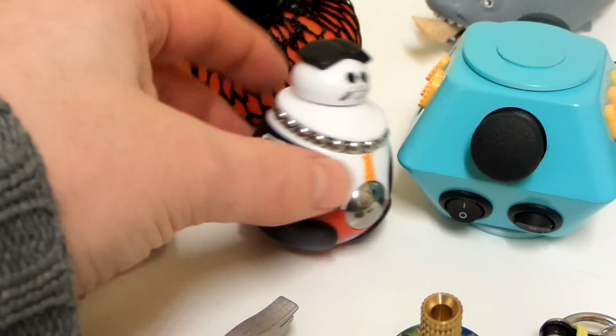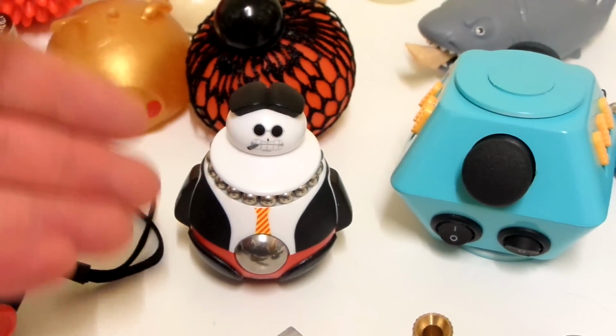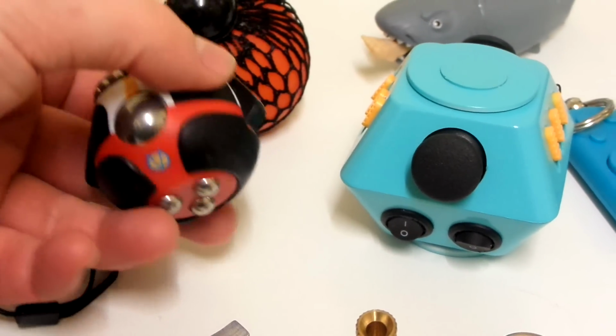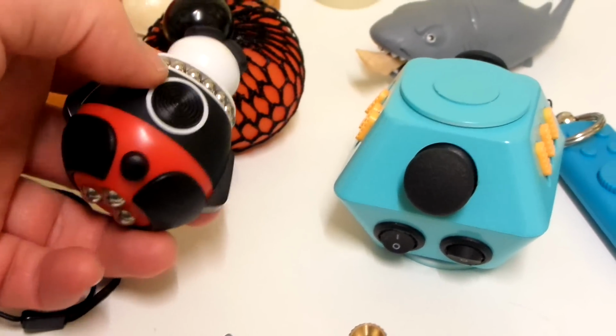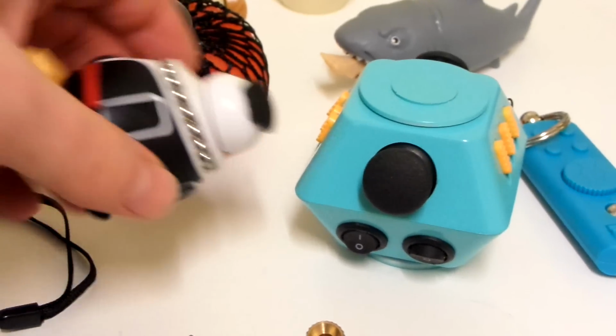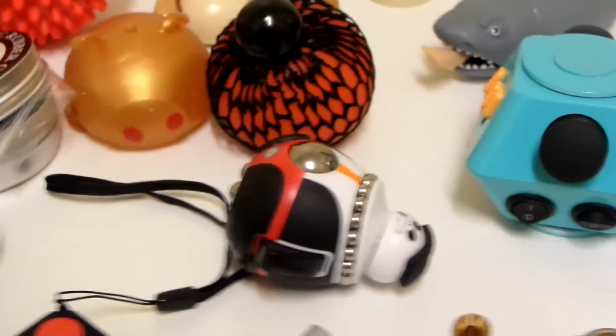So this one, it looks like Kim Jong-un. I don't know if the designer purposely made it to look like Kim Jong-un or whether it's just a coincidence. But yeah, that's the fidget spinner part, so you lay that down and you can make him spin, but it doesn't really spin that well. It's kind of unstable and it doesn't spin for that long.